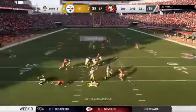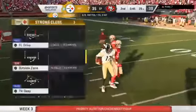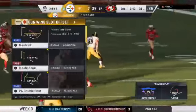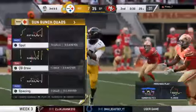Looking to throw. Herbert. And the reception made by Alshon Jeffrey. That catch good for 5. It's 3rd down. A 5-yard pickup on the play.